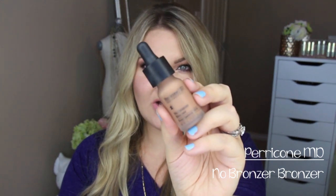For blush and bronzer, I've been going back and forth between these 2 products. For the bronzer, I've been using the Perricone MD No Bronzer. I love this stuff. I just put it on. I've used it in several tutorials.